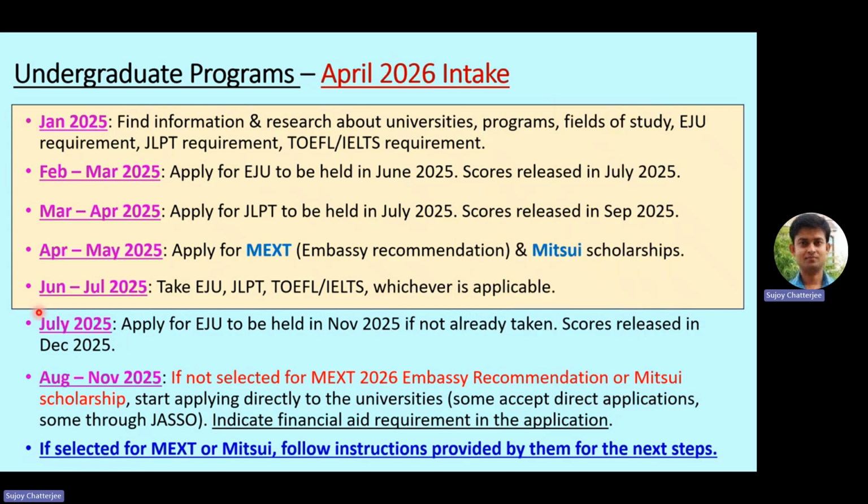This phase has already passed. So if you have missed all of this, then no worries, because the direct university admission is still going to start. It is yet to start. So maybe you are delayed for all this, but you have not missed the 2026 April intake admissions completely.